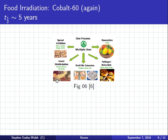Now this one, back to cobalt 60 again. Food irradiation. Does anybody know what that means? Process of food, yeah, how so though? Like cooking. Not as boring as that. More exciting. I suppose cooking is a type, perhaps, of irradiation, but something else. Yeah, now we're getting closer. It does have something to do with preserving.